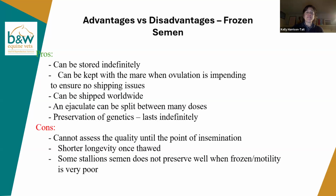Negatives: you can't assess quality until the point of insemination. You can only assess it on thawing of the semen, and we're not able to thaw and refreeze, as that would have an extreme detrimental effect on the quality of the semen.